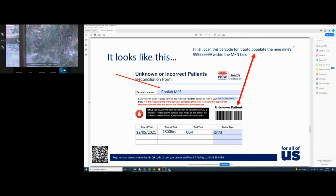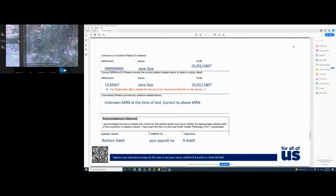Just a handy hint up the top there, you can actually scan that barcode and it will auto-populate 99s into the patient field. I know a lot of facilities in my areas have a 99s card, just like a physical printout of the card attached to the wall to help with that, but you can also use this as well. And as we can see here, you just keep filling it out. I've just done it as an unknown patient, so I've used 99s, put the patient's name and their date of birth, and Jane Doe is definitely kicking on. She is 1807. Good on you, Jane. And then I've just corrected it to whatever her MRN would be, and it's a 7-digit number. Always a 7-digit number.